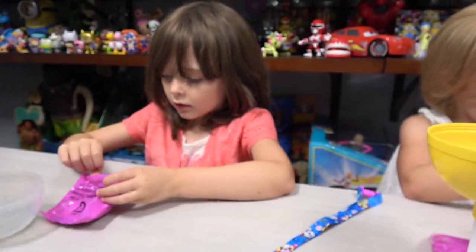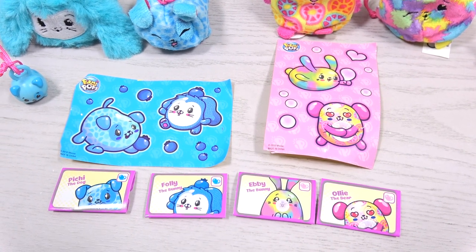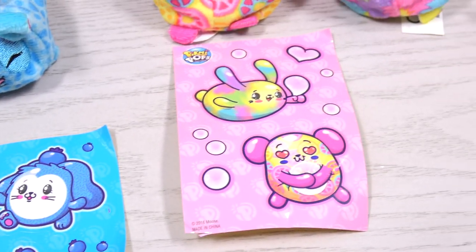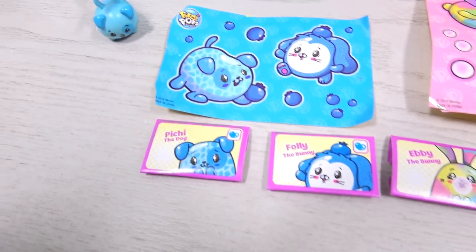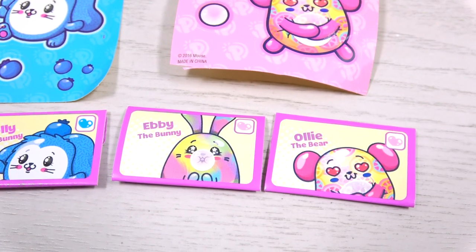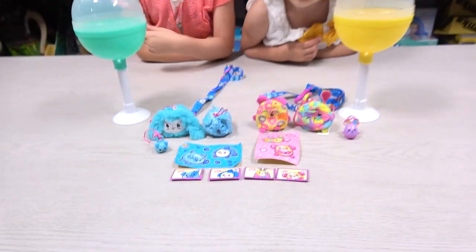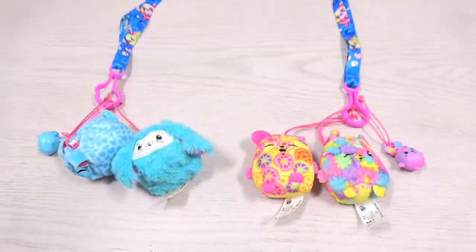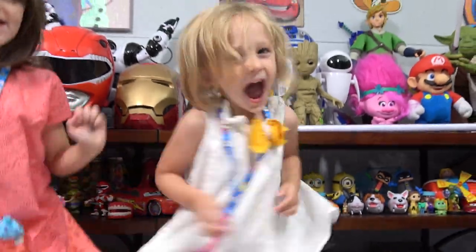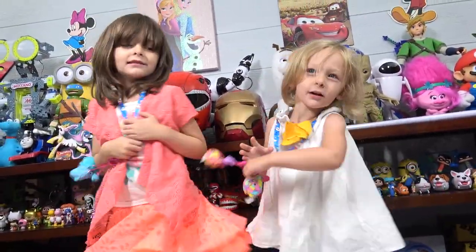Yeah. Wow. Okay, what stickers did you guys get? So here's the stickers and the little cards we got with this one. Cute stickers there. You want to put all of these on? Lots of little stickers. And it looks like we got Peachy the dog, Foldy the bunny, Ebby the bunny, and Ollie the bear. Cute! All right, put them on. Now you guys can smell like candy anywhere you go. You can take these where you go.